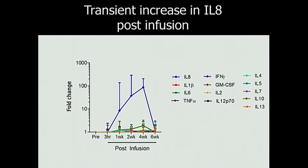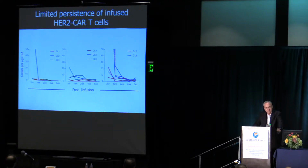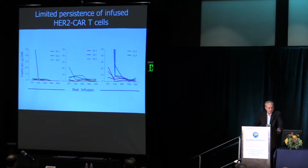In regards to safety, we did not see any elevation of cytokines. We saw a transient increase in IL-8, but to be honest, although we tried to figure out where the IL-8 is coming from, at least up to now, we were not able to discern the source. If you look at detection of genetically modified T cells in the peripheral blood of patients, regardless of dose level tested, the highest PCR value was at the 3-hour value, and then there was almost like an exponential decline.